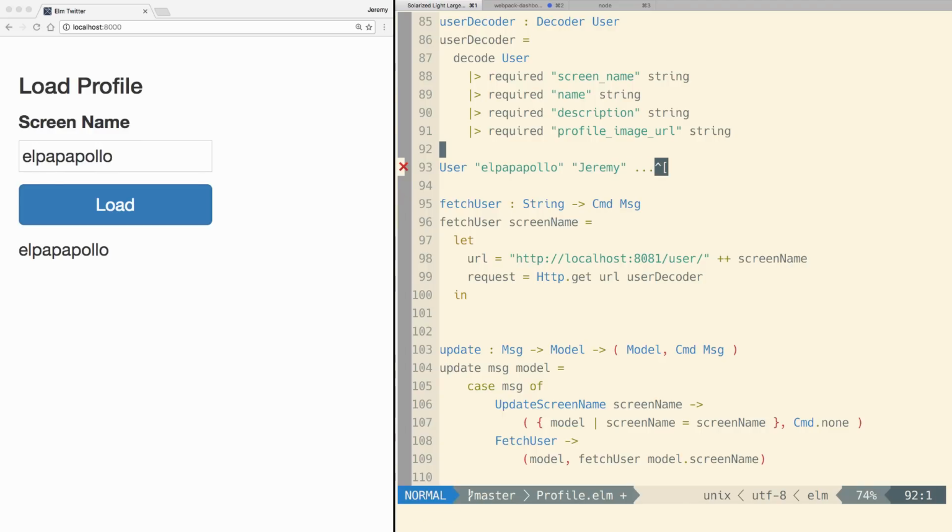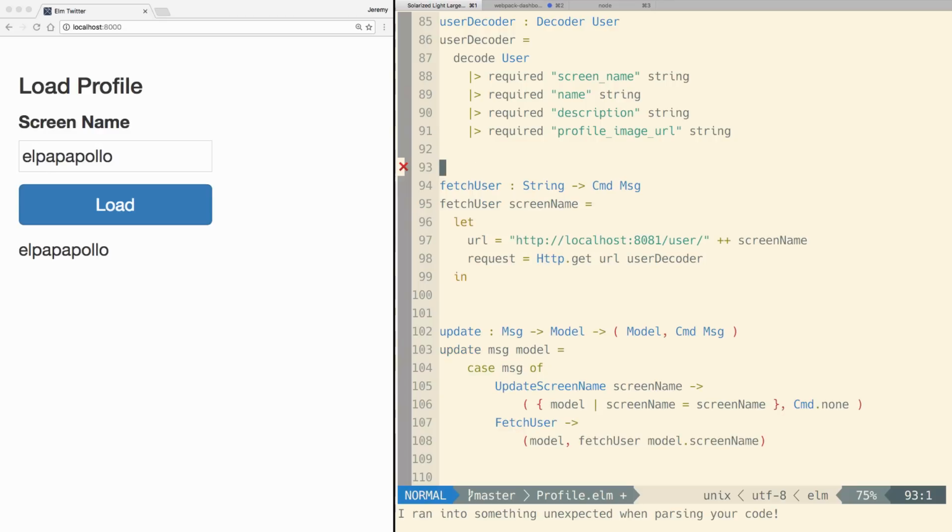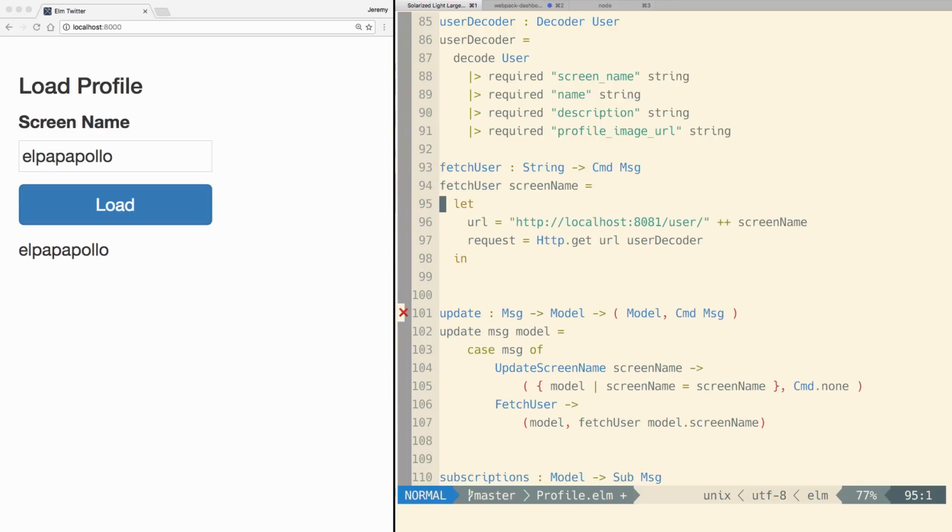And so this is a way for us to tell it, here's how you find what the payload has and convert it into my type. So now we can go back to our fetch user. We have the decoder, which means we have a request. It's a value, not the actual HTTP request. And then we can send it off with the HTTP send function.